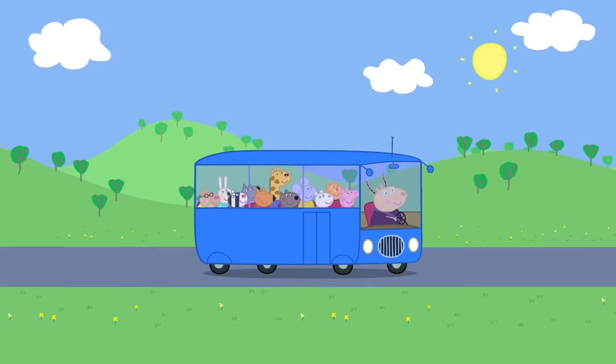Big the zoo! Peppa and her playgroup are visiting the zoo for the day. Going to the zoo!